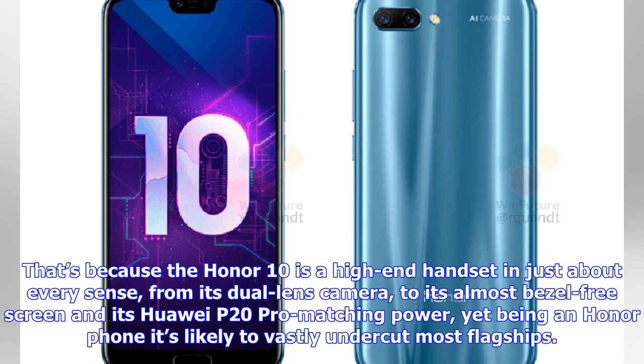That's because the Honor 10 is a high-end handset in just about every sense, from its dual-lens camera, to its almost bezel-free screen and its Huawei P20 Pro matching power, yet being an Honor phone it's likely to vastly undercut most flagships.